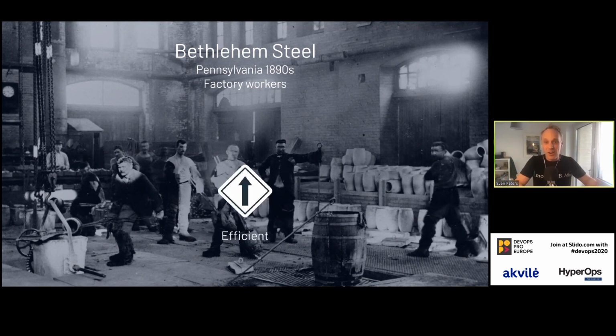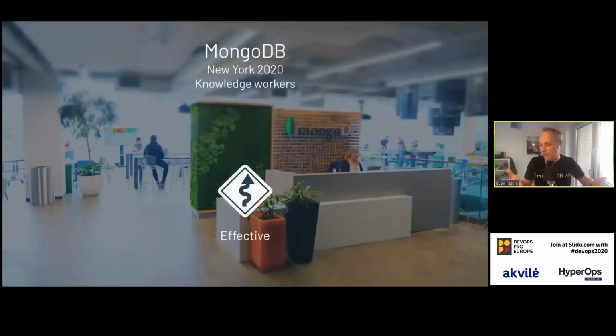We are knowledge workers. And of course we can work on producing more databases, which doesn't make sense because you can download the software for free. But we need to concentrate on making our database more awesome, and more usable, so people can just use it, or more scalable. So we can be more effective.